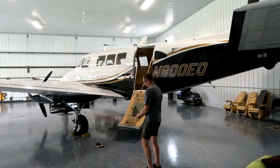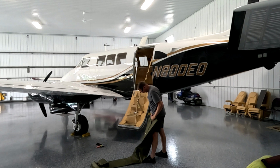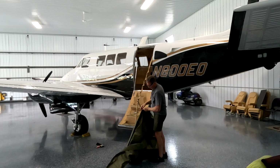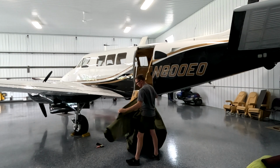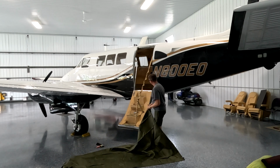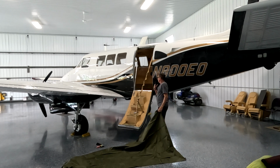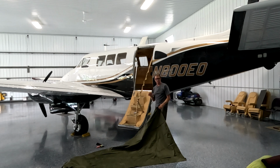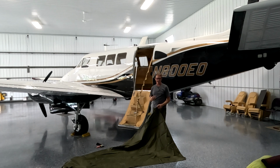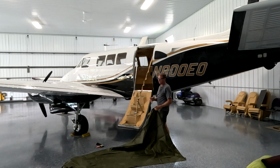We got this new tarp that's supposed to be the latest and greatest. Now the reason I want to put a tarp up is so I can leave the door open at night. If it's a clear night, I don't need it, but if it's raining, even though I can leave the side windows open with the custom screens I made for it, I don't think that'll be enough. I think it'll still be pretty hot and stuffy inside the airplane. So I'd love to leave the door open with a screen. You got to be able to keep the mosquitoes out.